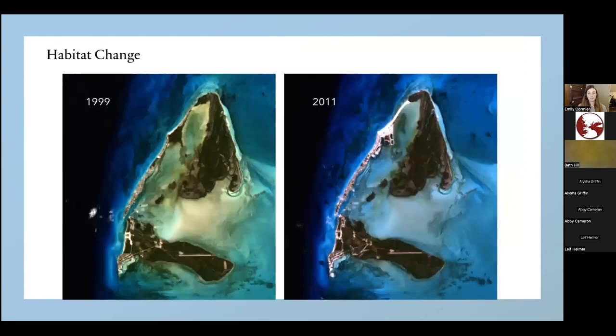And we can really see this if we look at the satellite imagery. On the left, I have an image from 1999 where you see almost that pristine habitat, especially in the northern part of the island. And that triangle that you see on the west side, closer to the north, that was mostly mangroves. But if you look in 2011, that area has almost been completely removed of mangroves, and they've replaced it with a lot of sand. They've dredged huge channels for the marinas and for boating, and they've even created some extra land with the sand. So it's completely changed that area.